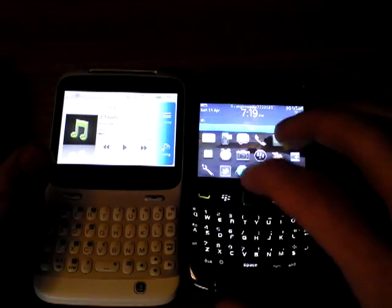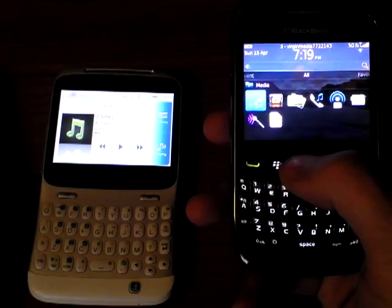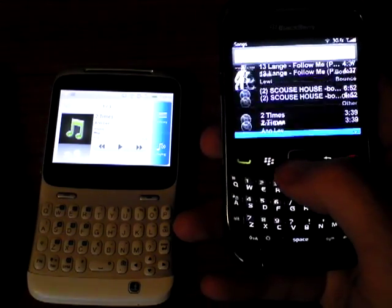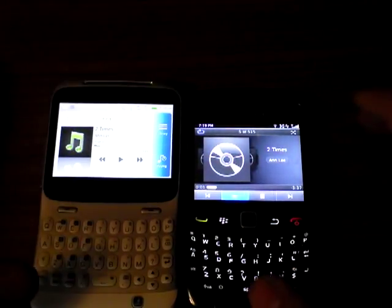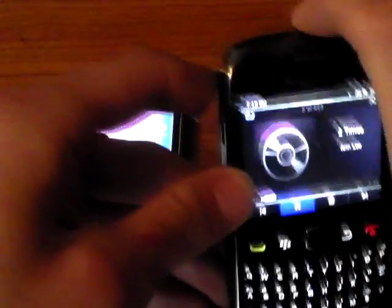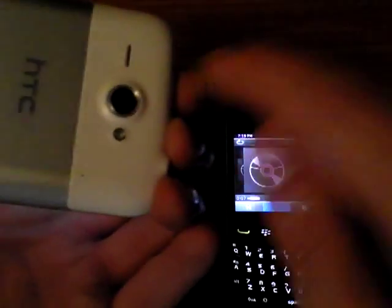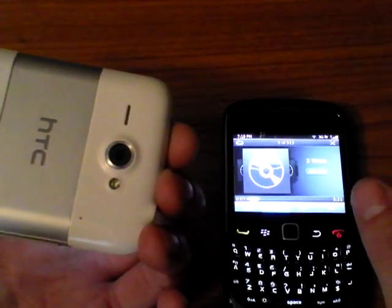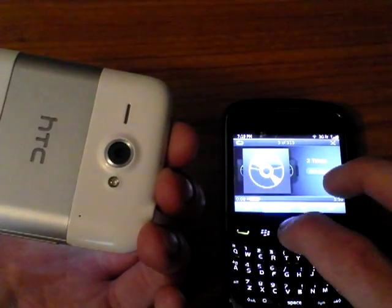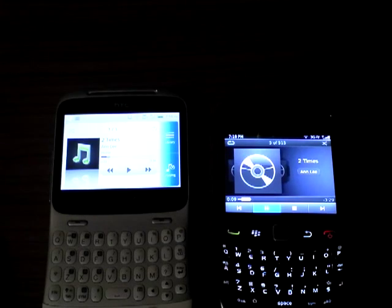If I pause that and then go into media, if I play the same song, the speaker is at the top, the speaker is there at the back. On here, the speaker is there. I think the speaker sounds tinny and crude on the HTC. Play that again. Listen to it.